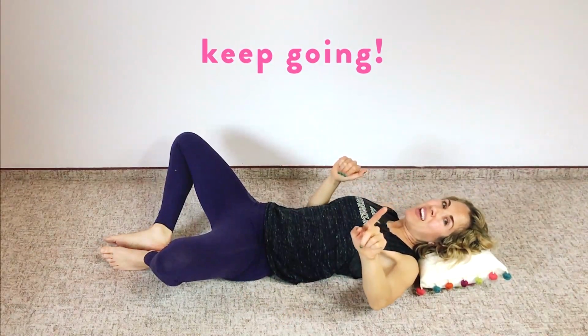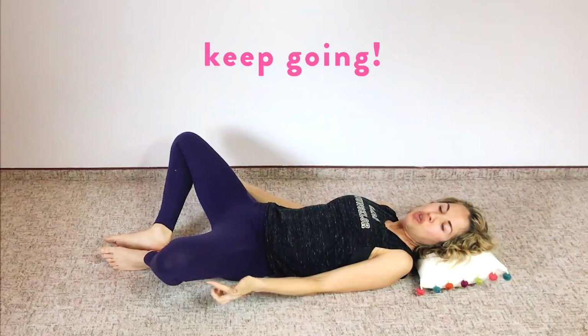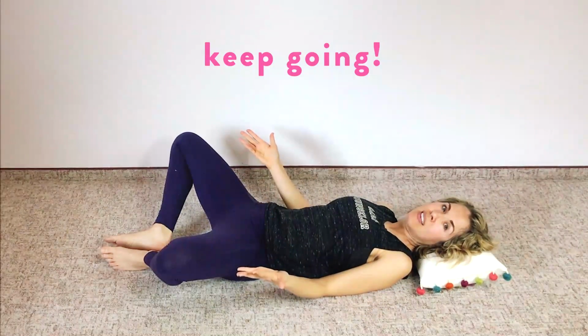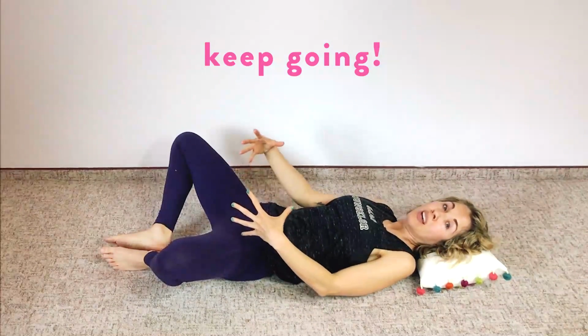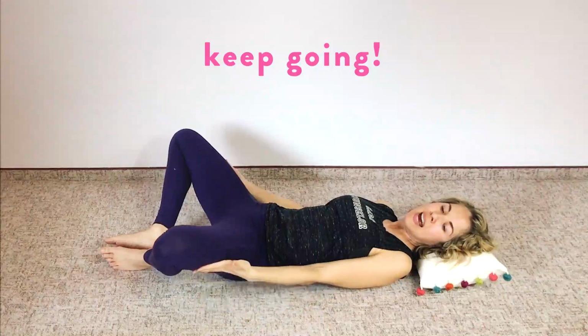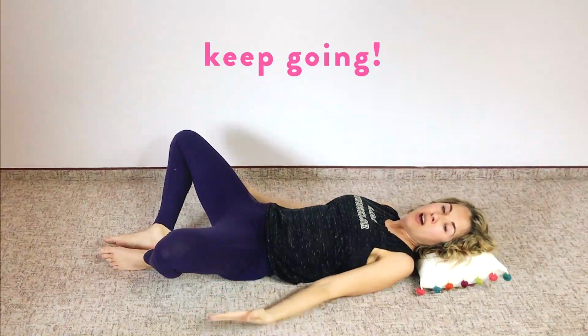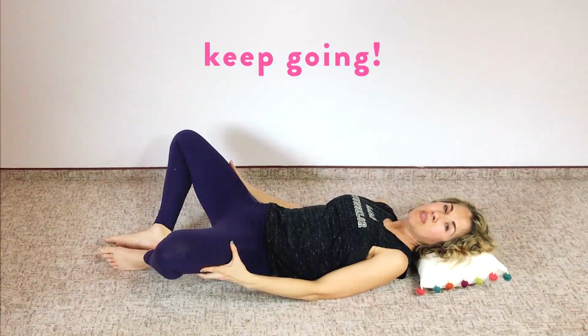Now, keep going. Again, you probably have 2 or 3 more reps left. If this is too much to have your knees apart like this, it's a nice position because it puts everything on stretch and really allows you to feel the pelvic floor. But if it's too much for you, you can stack up pillows underneath your knees so that you're supported from underneath.